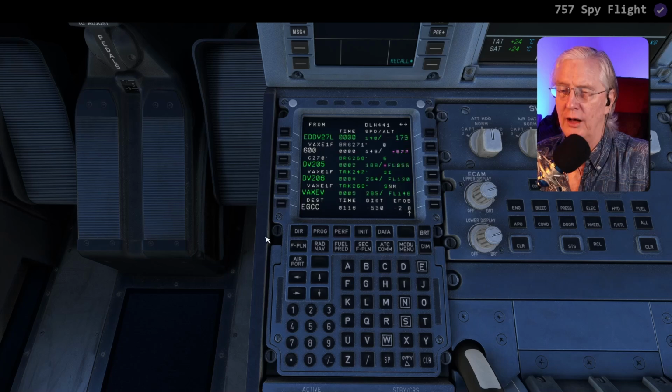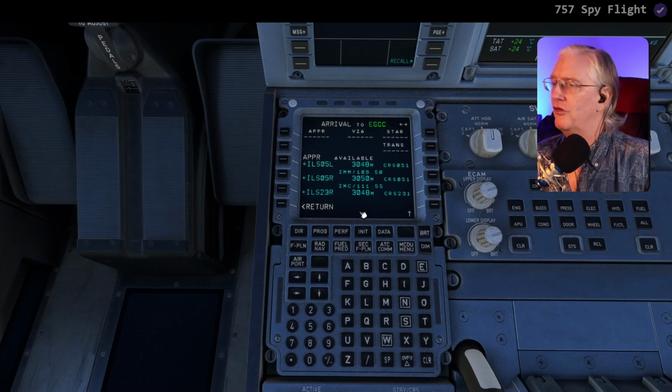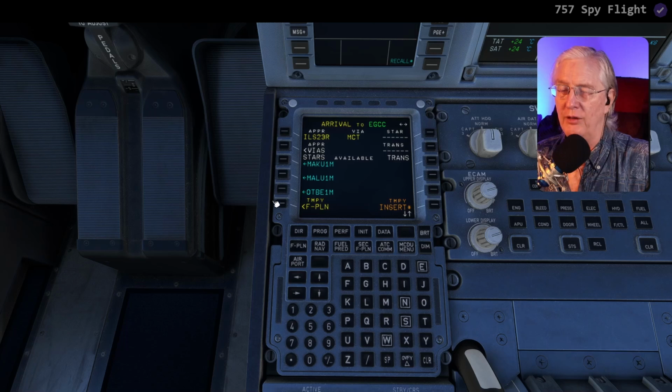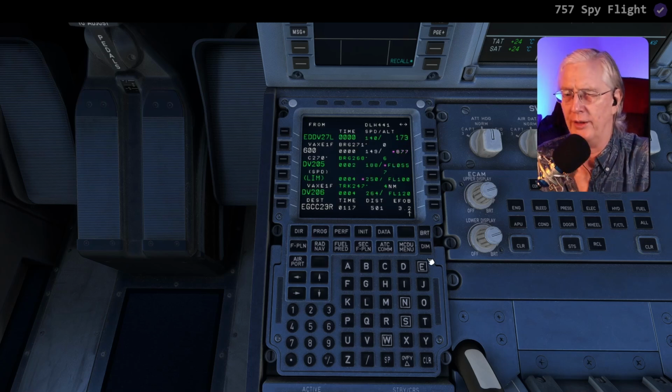Coming into Manchester, we are expecting 23 right, ILS 23 right. It's the OTBED 1 Mike arrival. There's no transition. Do we have a VIA? No VIA. I don't think we want MCT. I'm going to say no VIA on that one. That means we're flying over the runway and doing a procedure turn. I don't think we're doing that.